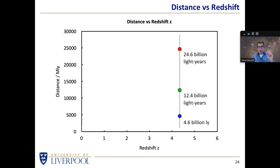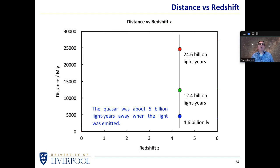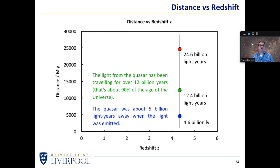If we're talking about this particular quasar, then we can say that, assuming we've got our understanding of the universe correct, the quasar was approximately 5 billion light years away when the light was emitted by the quasar. The light has taken over 12 billion years to reach us. Remember that the universe is 13.8 billion years old, and we are talking about light that has been travelling for 12 billion years. The light has been travelling for 90% of the age of the universe. That is what I talk about when I'm saying it's a very remote object. It's so remote, it's taken 90% of the age of the universe for the light to actually arrive.